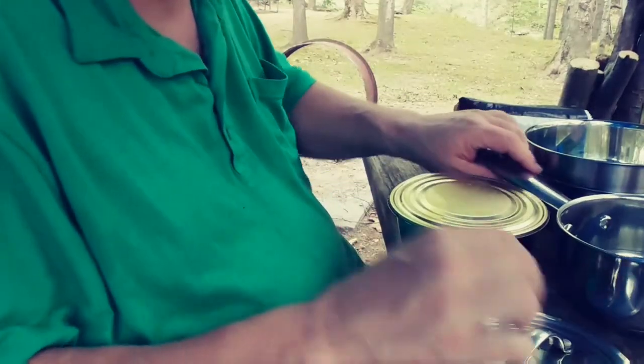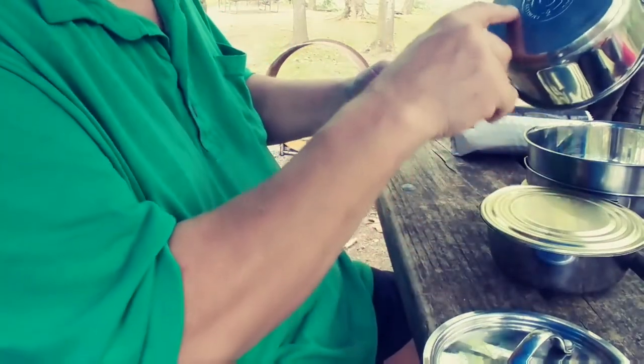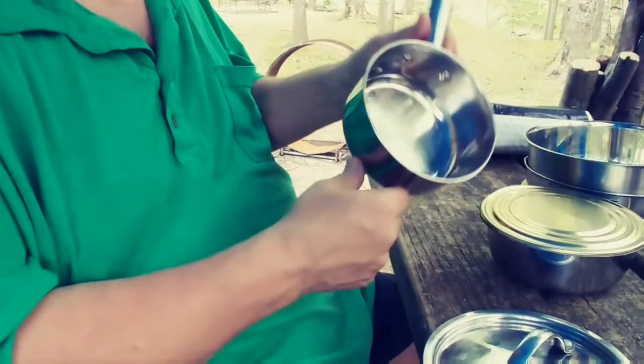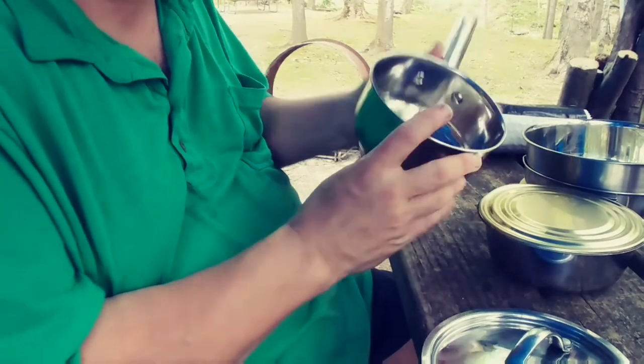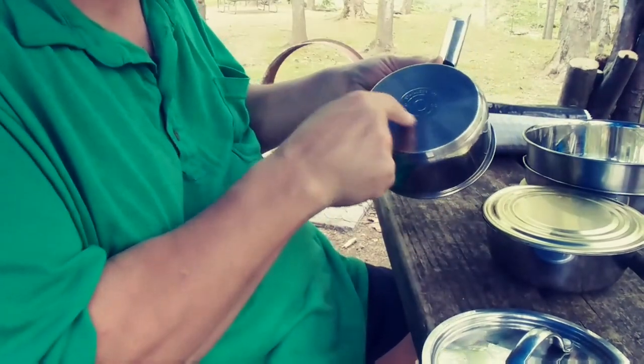So I got lids here, multiple lids. This is a Mainstay stainless steel pot. Mainstay means Walmart. It's a 1 quart saucepan.